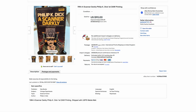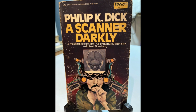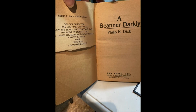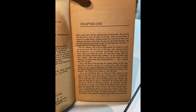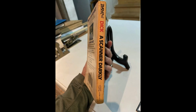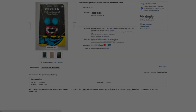This is the Dobb book for A Scanner Darkly. Fallen to bits condition. It's Dobb 575 in the numbered series. Look at the state of this. I wouldn't touch it. Absolutely ridiculous condition. It's a first, but it's a first which is a dog, an absolute dog of a copy. Awful. That should be bright yellow. $90 that sold for.